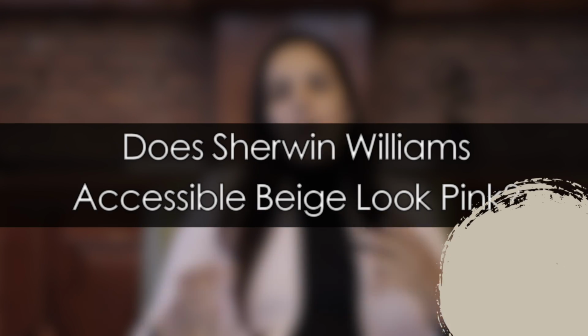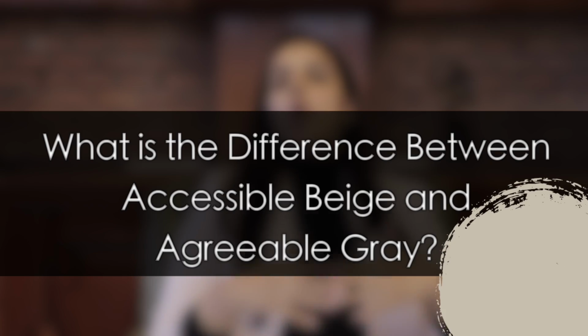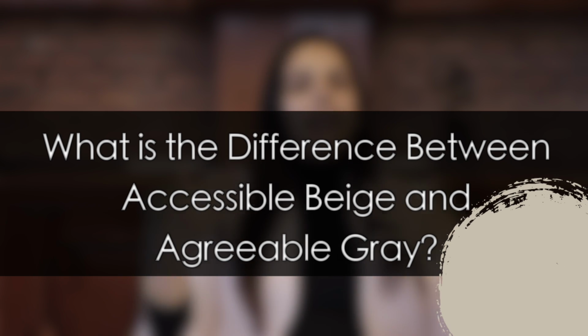Another very popular question is if Sherwin Williams Accessible Beige appears pink. Well, I would say definitely no. Sherwin Williams Accessible Beige definitely doesn't look pink. It's more on the warm, organic, muted, soft end of the scale. Pink would make it slightly cool, but there aren't any pink undertones to disrupt this paint color. Like I said, the beige or greige paint colors that have a deep violet or pink undertone tend to look taupe or are called taupe paint colors, and Sherwin Williams Accessible Beige is nowhere close to being a taupe paint color.